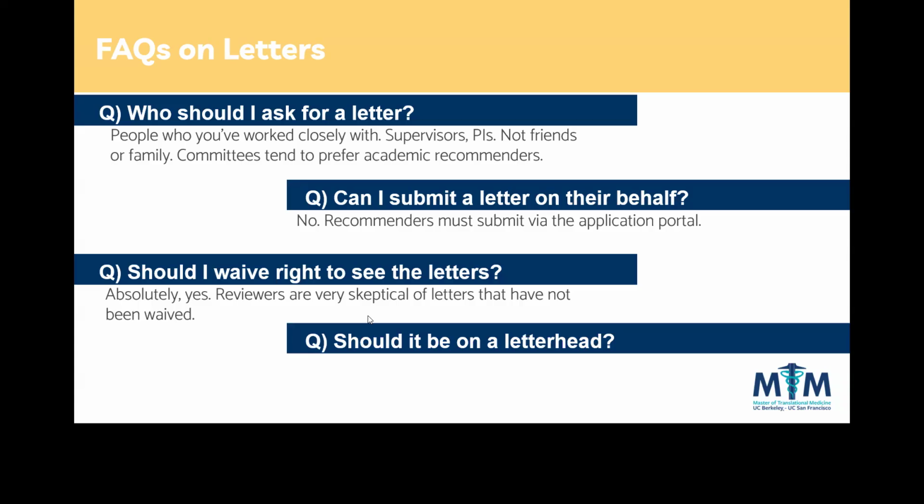And then, should it be on letterhead? If at all possible, yes. It makes it look more credible and official when we get a letter on either company letterhead or your university letterhead. When we get one that just looks like a plain white sheet of paper, we're skeptical of who wrote it. Did this applicant write their own letter, send it to them, and then that person uploaded it? Maybe they just put in a fake email address. Letterhead makes it look more credible and doesn't raise as many questions.